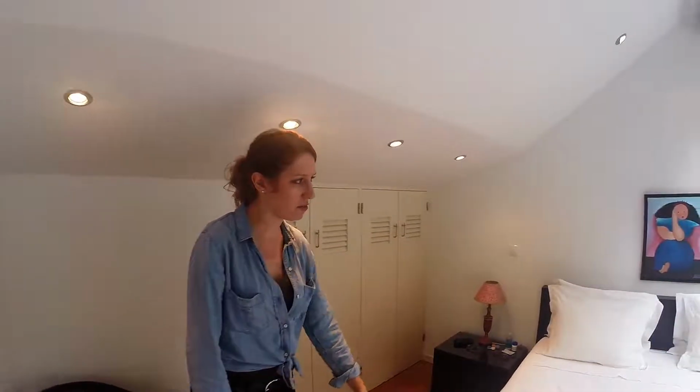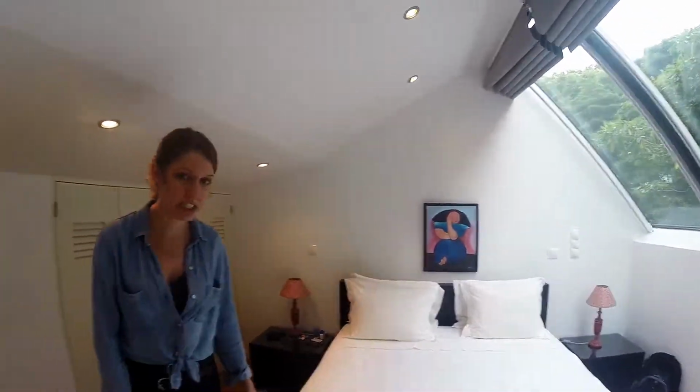Plenty of closet space. Bed, very comfortable, big. It's just a nice little nest.